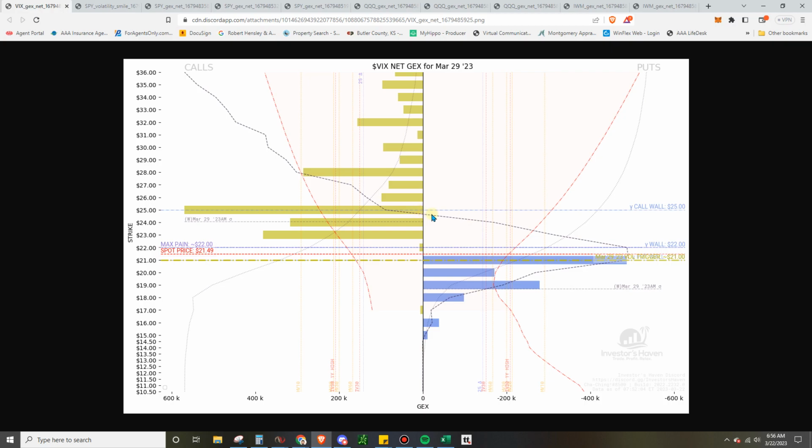You can see zero gamma right here where this line is crossing through. This is the cumulative gamma. Zero gamma is right at that call wall, and there's a big gamma bar there, a big positive gamma bar. So if VIX gets any kind of movement to the upside, 23, 24 probably gets it to that 25, as long as we're holding this 21, 22.